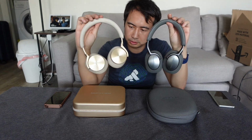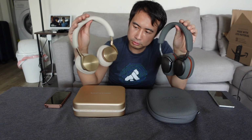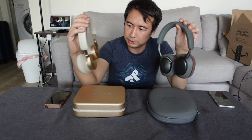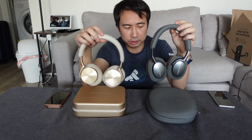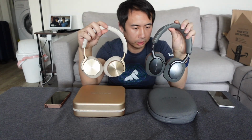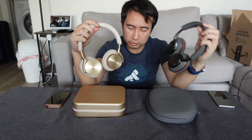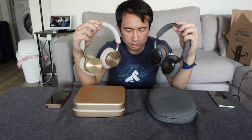And I wouldn't even say the design is Bang & Olufsen's strength here, because they're both nicely designed. In my opinion, what you're paying that $300 extra for is not really giving you an edge in design either, unless you really like that volume dial thing. But no, I like both of these designs pretty much equally. I don't know about you guys, but they're both nicely designed.